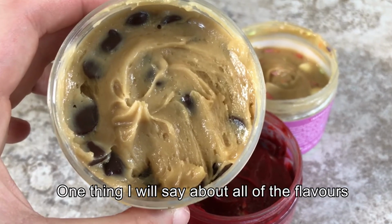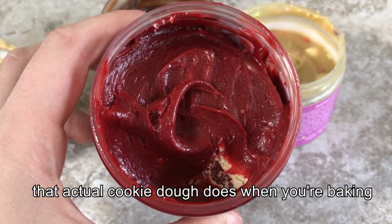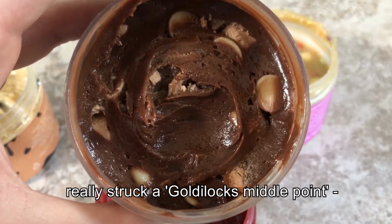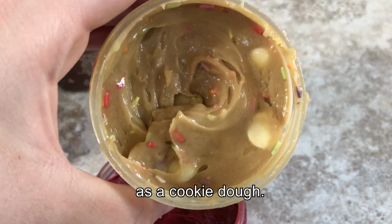One thing I will say though about all of the flavours is that it hasn't got that sort of grainy, sugary texture that actual cookie dough does when you're baking something. To be honest, I think they've really struck a sort of Goldilocks middle point for it, because it's smooth enough to spread but not so smooth that it's really runny, and not very nice to just eat as a cookie dough.